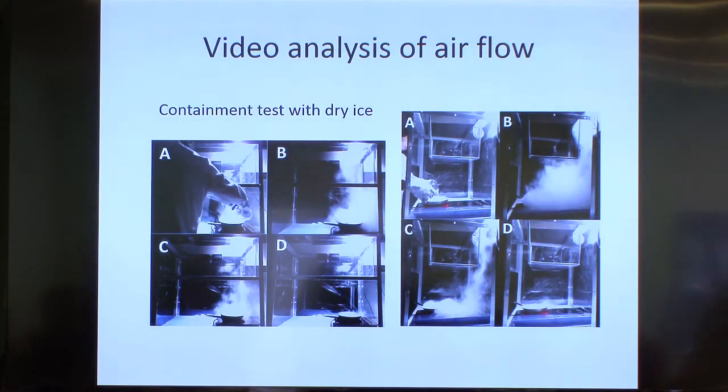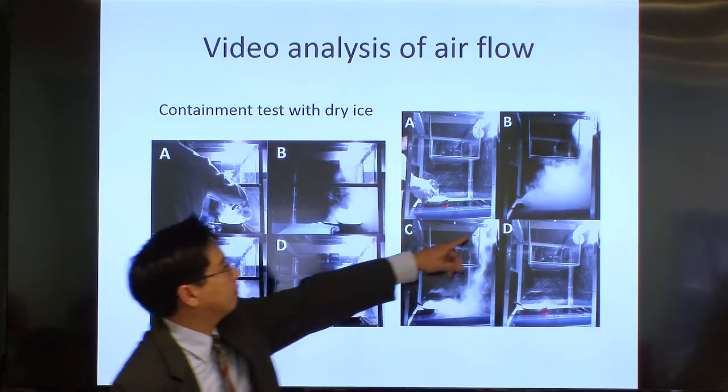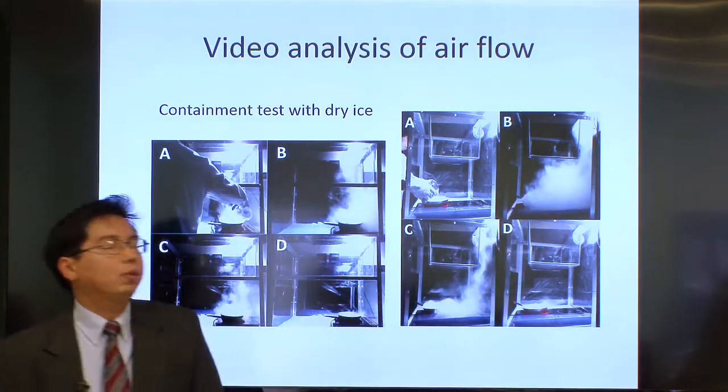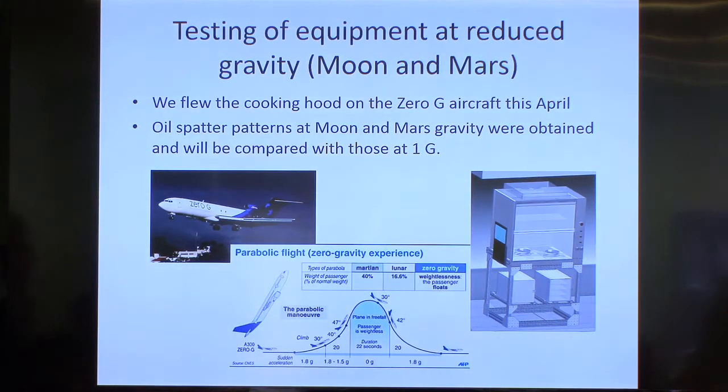So we also analyzed the flow. So we were able to see that the way we designed the galley, if you do some cooking, it does remove the vapor. Okay, for this one, for our design. Okay, so that's why we have the transparent one. We can see how the flow moves. And this is the last part. We have the Earth model. Now we want to see the Moon or Mars model.